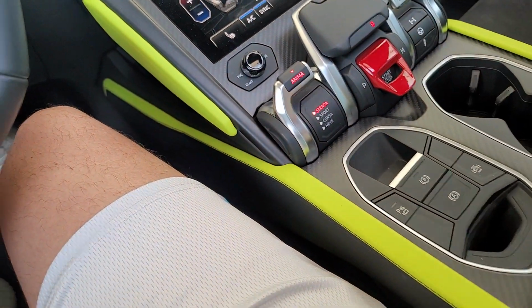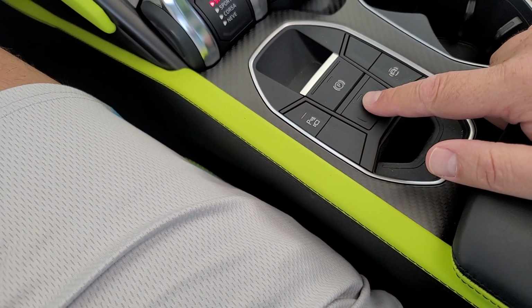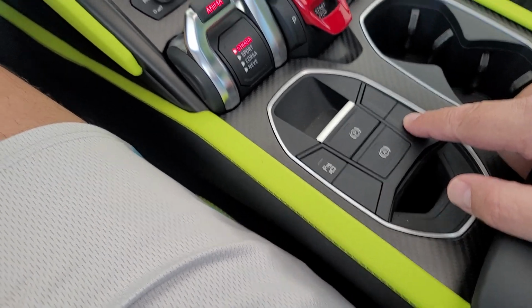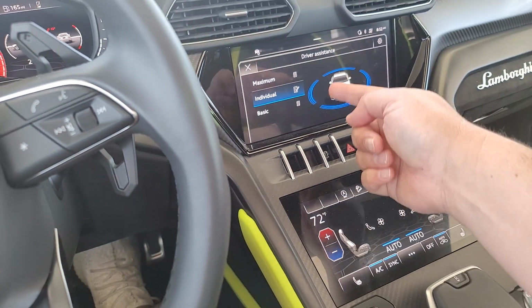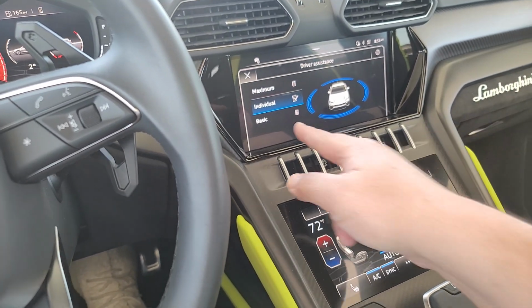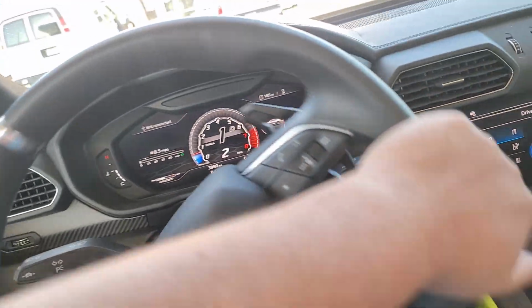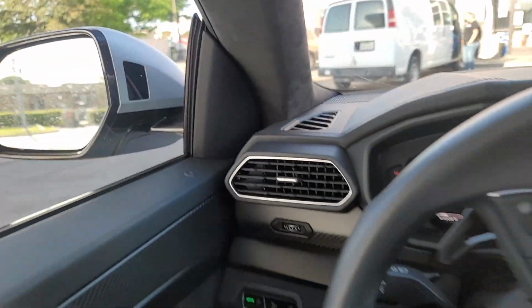have an exit point. And then we also have auto hold for the parking brake, and then this here is like the driver assistance levels, and you can change it all you want. I'm gonna stick with probably basic, max. Let's do max. So we have blind spot monitoring and all that.